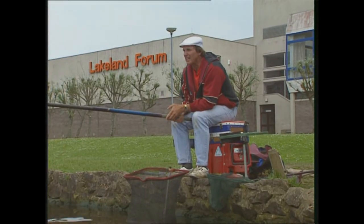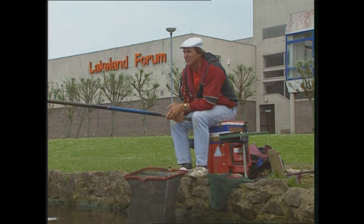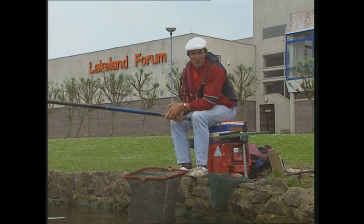Well, it's been a brilliant day's fishing. There's so many fish here now. Once again, it's accurate feeding, keeping on fishing, keep feeding accurately. We've had a brilliant day's fishing. I've really enjoyed it. In fact, I don't want to go home.